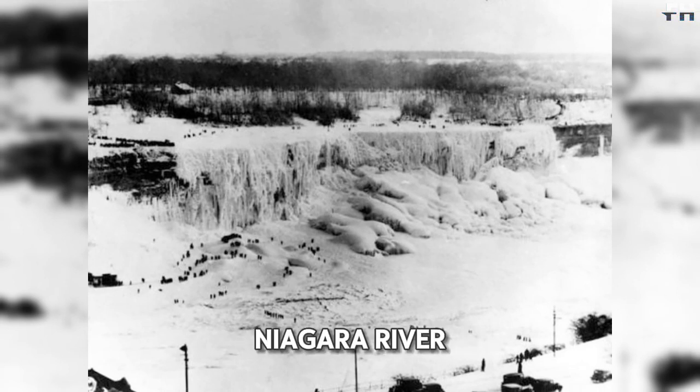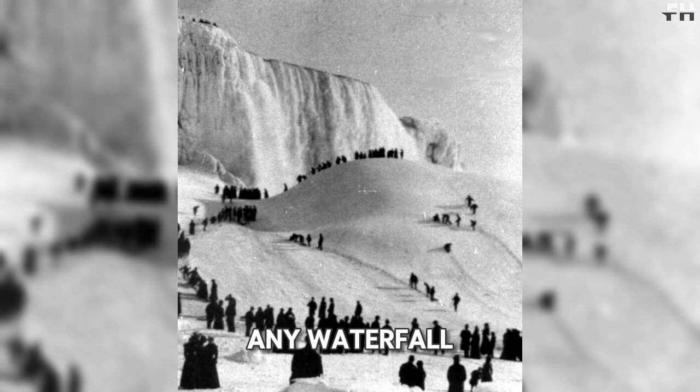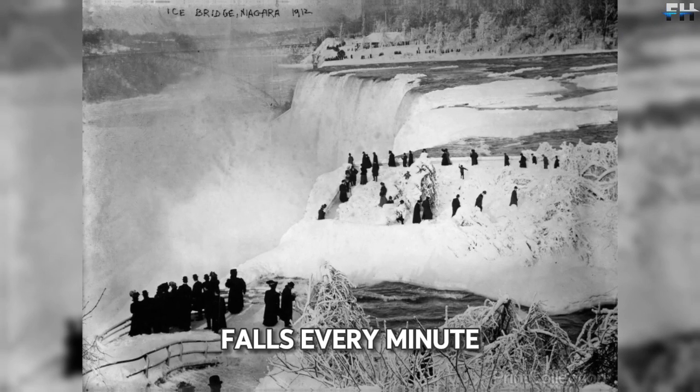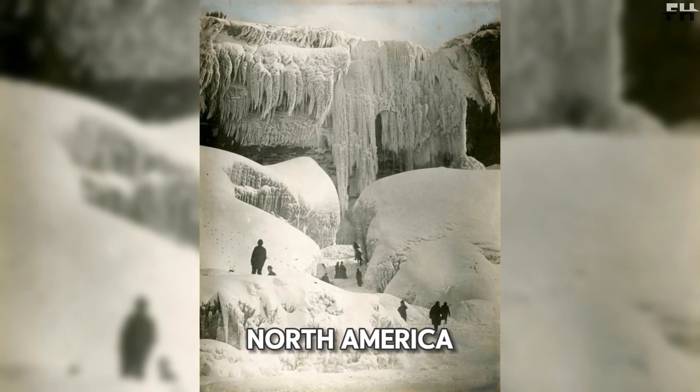Formed by the Niagara River, which drains Lake Erie into Lake Ontario, the combined falls have the highest flow rate of any waterfall in North America that has a vertical drop of more than 50 meters, 160 feet. During peak daytime tourist hours, more than 168,000 cubic meters, 5.9 million cubic feet, of water goes over the crest of the falls every minute. Horseshoe Falls is the most powerful waterfall in North America, as measured by flow rate.